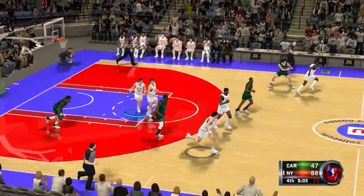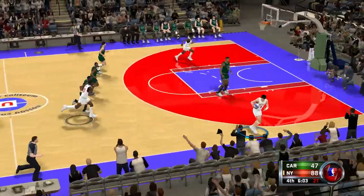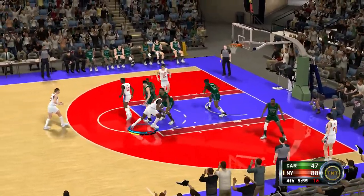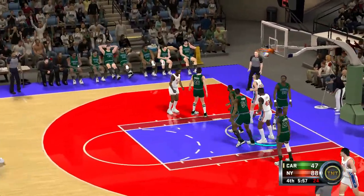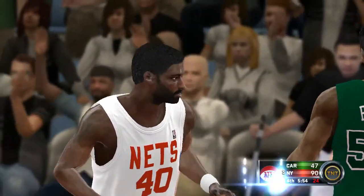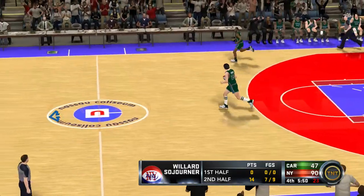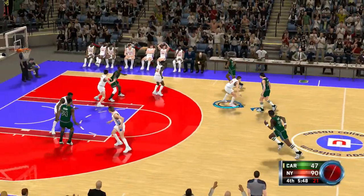Offensive struggles continue, missing again. Makes it off the glass. Wasn't able to get his name in the score sheet in the first half, but he looks like he's starting to find his comfort zone here.